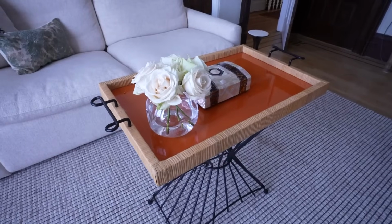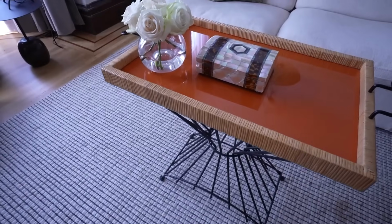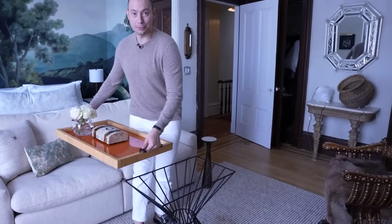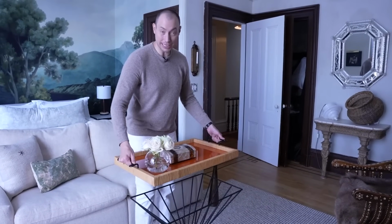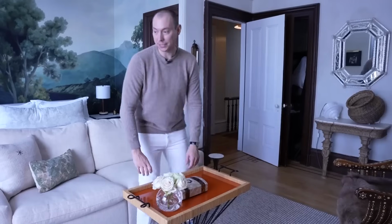Another thing, and I mentioned downstairs that I love style with function. This is an example of it. This coffee table is from Jonathan Adler. Once again, adds that pop of color, that orange. It's unusual to see that in here, but it's also a breakfast tray. So you just lift it up. You can take it to the bed. We can take it downstairs, put toast, coffee, things like that on it. Goes right back there and sits there.